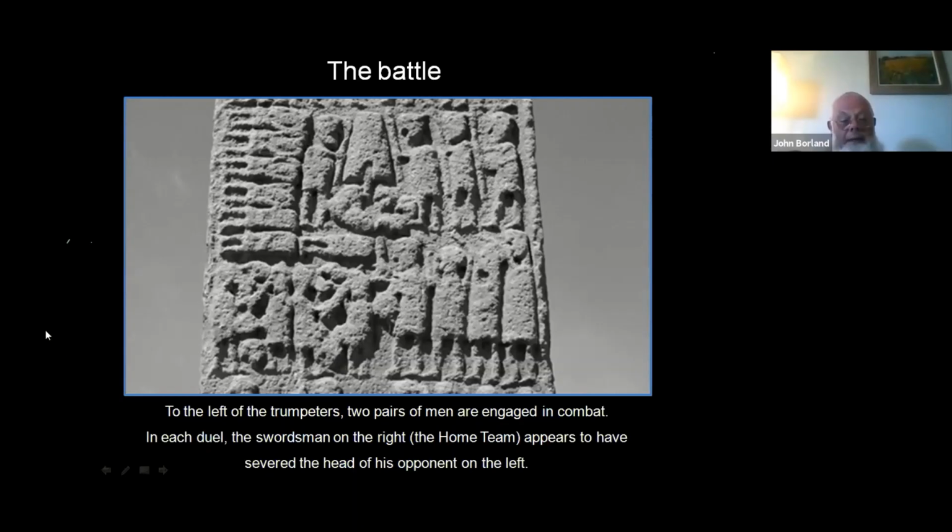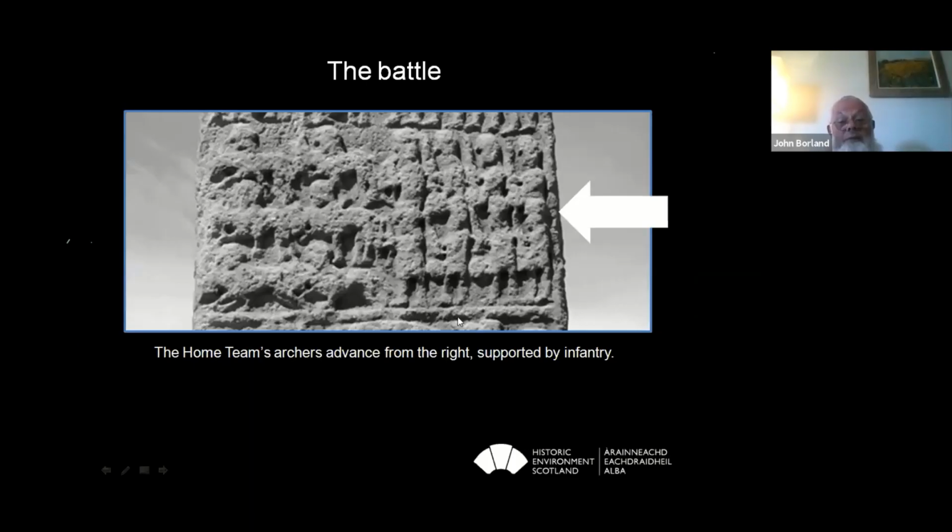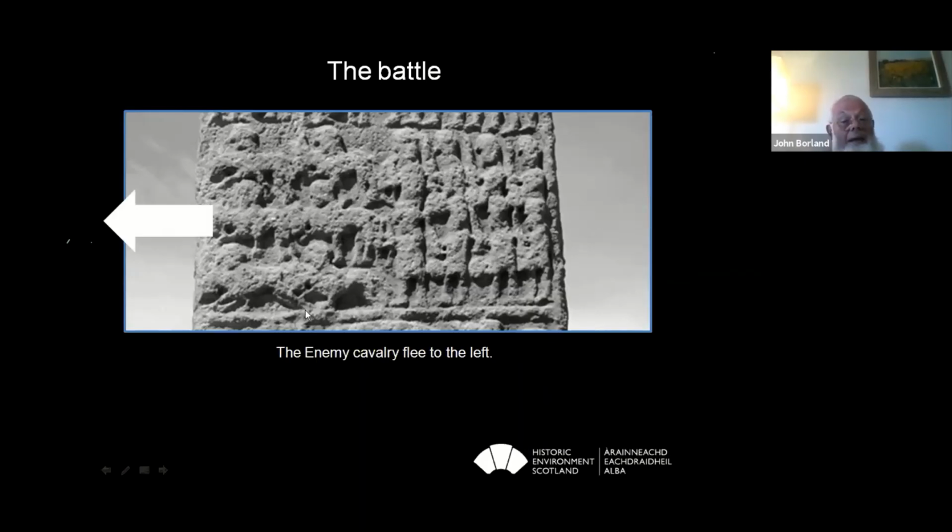And so the battle continues to go in favour of the home team without any doubt. Below this, we've got the home team's archers advancing to the right, supported by infantry with swords and shields. And to the left of them, the enemy cavalry have turned and are fleeing the field. So once again, it's all going one way.